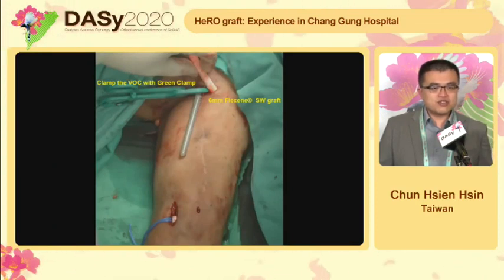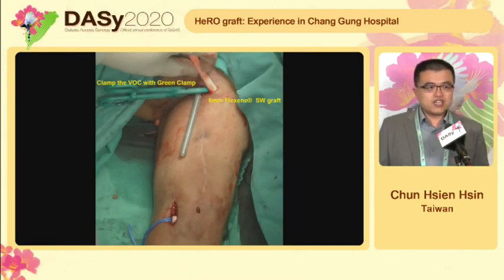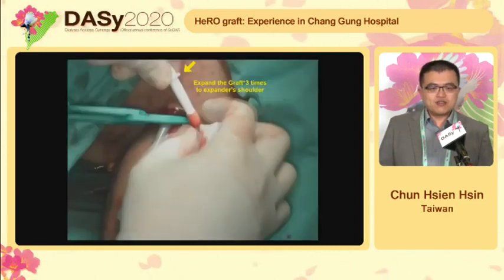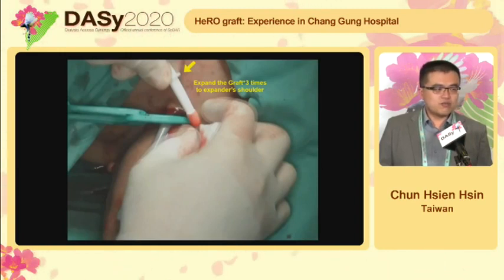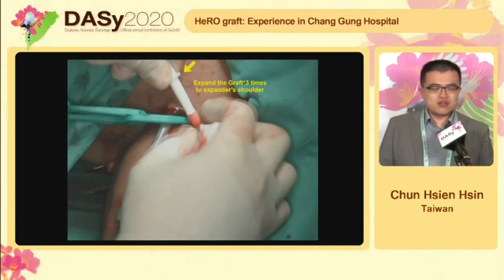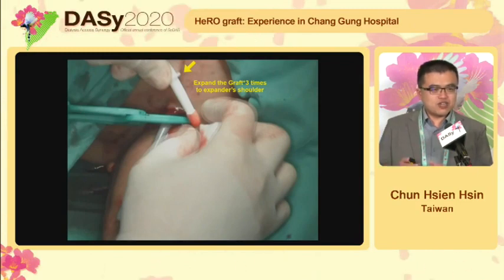After tunneling properly to the connection part, we clamp the venous outflow component with the green clamp provided by the manufacturer to achieve hemostasis and prevent damage to the VOC component. And we implant a 6 millimeter early puncture graft with the standard wall to the upper arm. We expand the graft with the graft expander provided by the manufacturer at least 3 times, as recommended by the IFU, to make sure it properly adapts to the adapter.